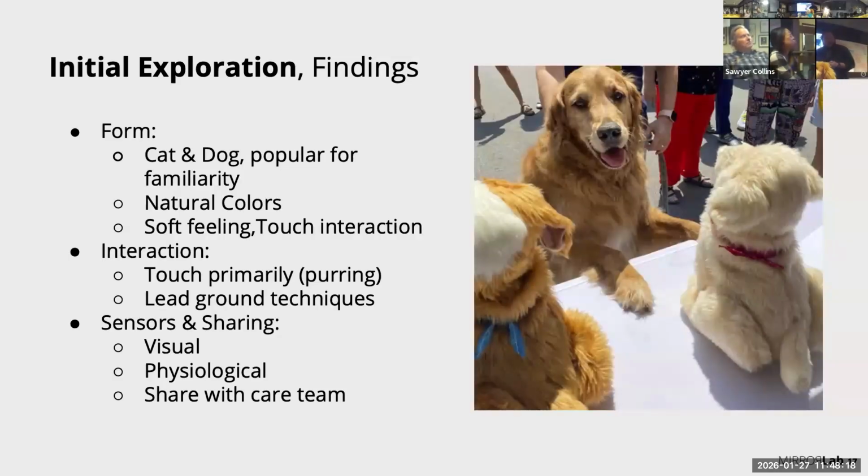And then they were really interested and curious about sensors. They were interested in the visual a little bit, but a little tentative. Don't know how I feel about this thing watching me, right? Physiological sensors were overwhelmingly wanted. Why? They wanted the robot to be able to tell, oh, your heart is beating really quickly, or you're breathing heavily, right? Are you in distress? Let me change my behavior to pull you in and pull you away from that, right?